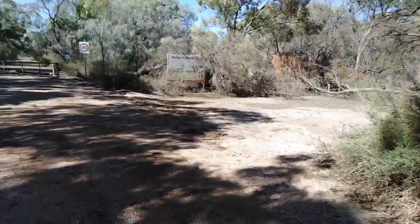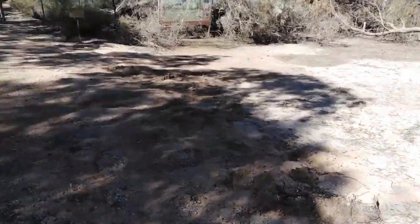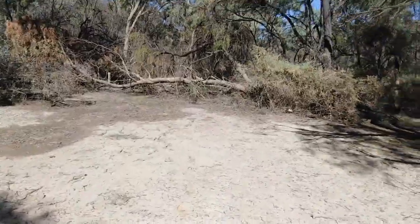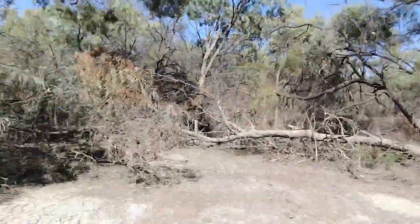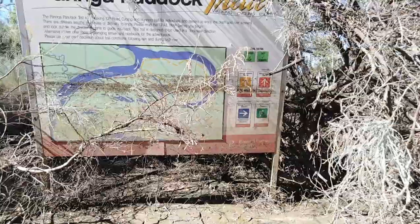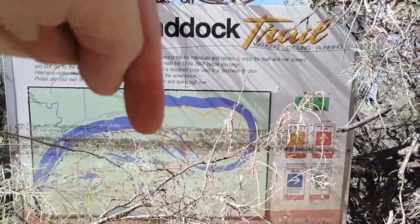Well, quite a few trees down in here. One tree covering the actual exit. And our board. Wow, you can see how high the water got. Right to there.